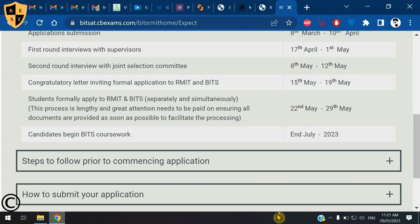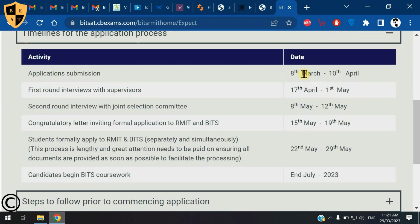The timeline is as shown. So from 8th of March the application has started. The last date and the due date is 10th of April. After your submission of your application, after 10th of April, you will be interviewed by the supervisors from 17th April to 1st May. Okay, the second round will happen with the joint selection committee from 8th May to 12th May, and from 15th to 19th you will get the congratulatory letter if you get selected.